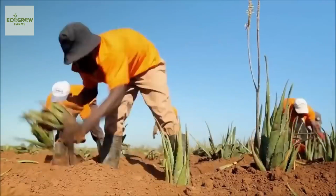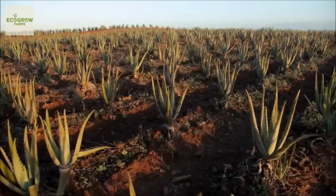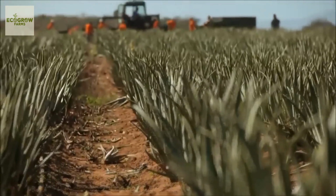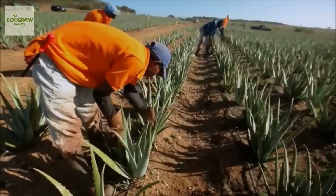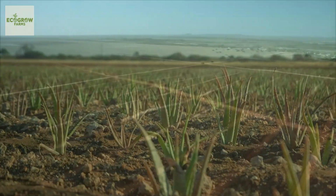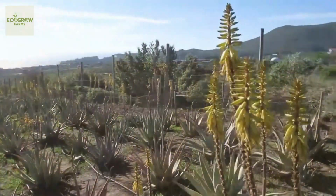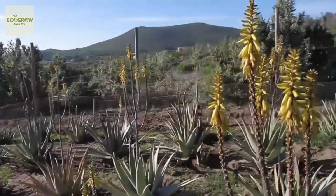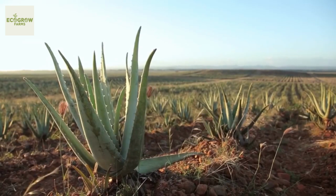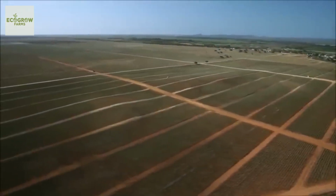Aloe vera thrives in arid and semi-arid climates, meaning it doesn't need a lot of water to flourish. This drought-resistant plant loves well-drained soil and minimal rainfall, making it both eco-friendly and cost-effective. Large-scale plantations are often located in regions with ideal conditions, such as parts of the United States, Mexico, India, and Africa. These plantations can span hundreds of acres.